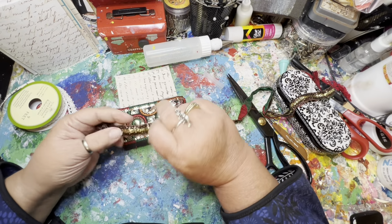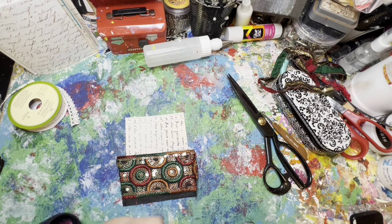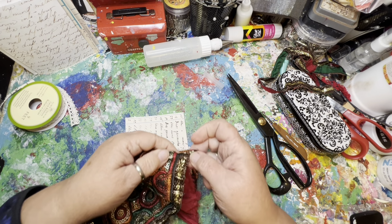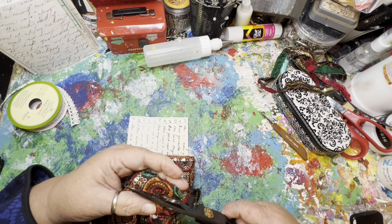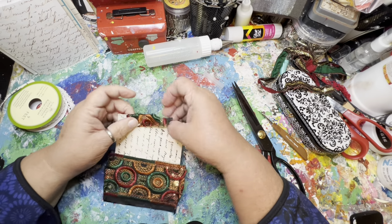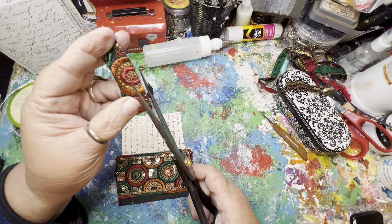And here, what will we use at the top? It needs a topper. Another little piece of this? Well, yes, I think so. Not a big piece, a little piece. Bling. Cut the black piece off. Straighten it up a little bit.